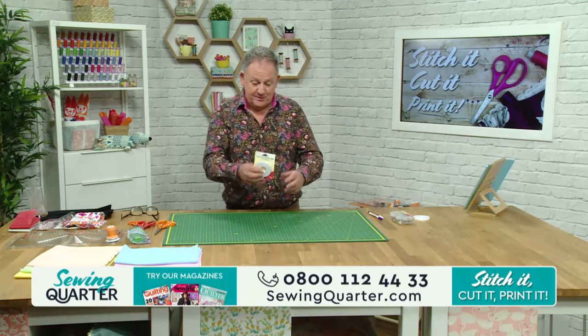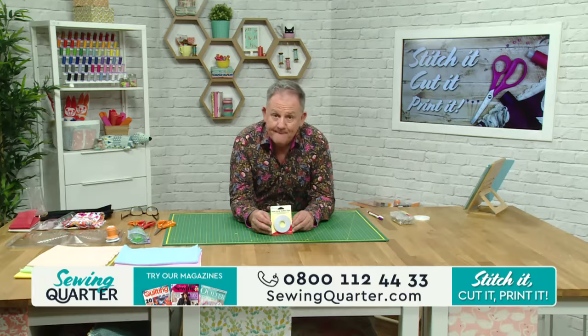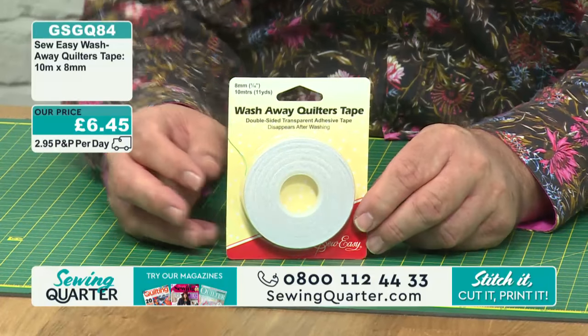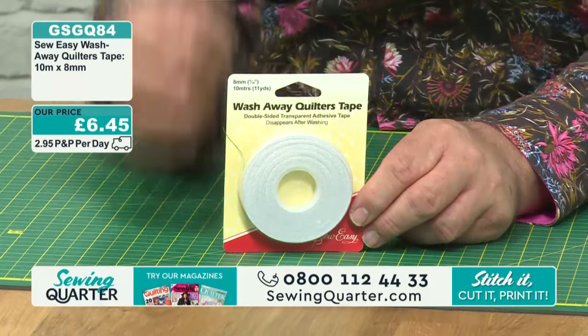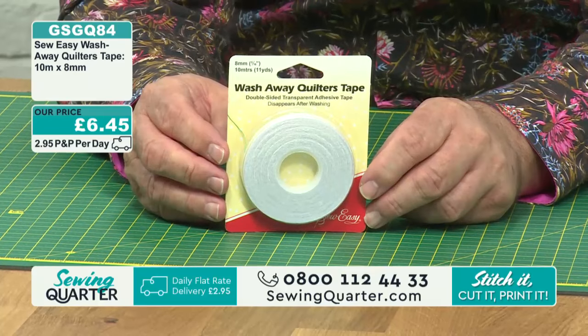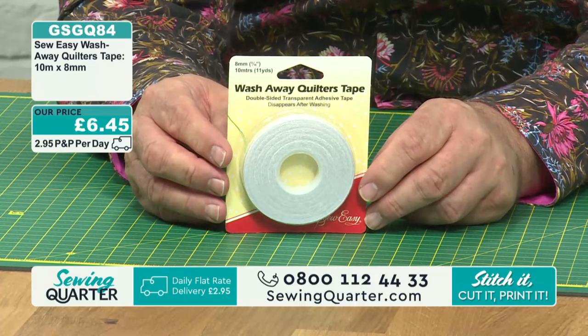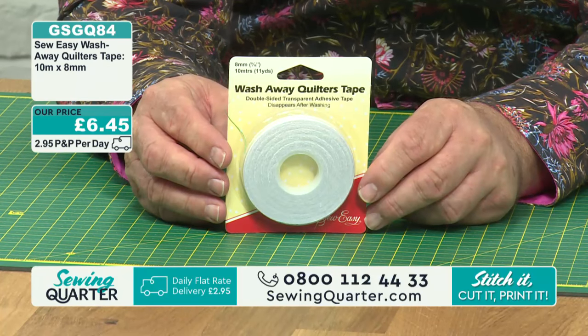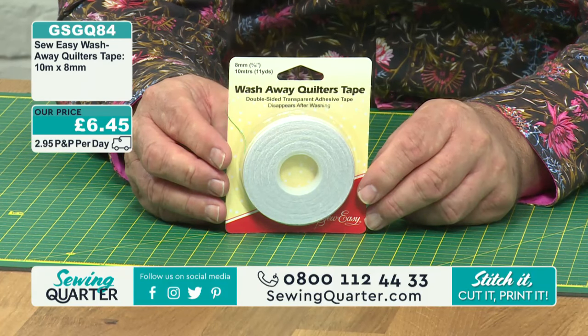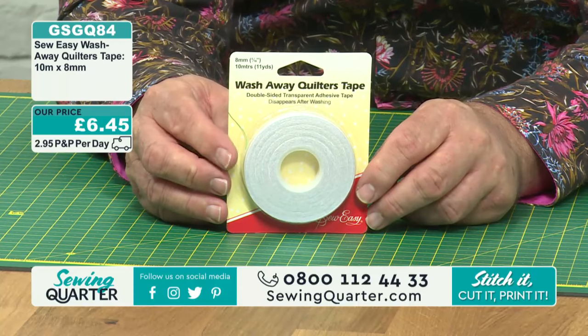Quilting tape, right, this is brilliant. I'll show it in its packet first. This is just a must-have, really. It's a double-sided transparent adhesive tape. Disappears after washing. You can sew through it without fear of gumming up your needle, perfect for quilting, hemming, binding, holding trims and appliques in place while stitching. Right, let me show you. That's how it comes, £6.45.